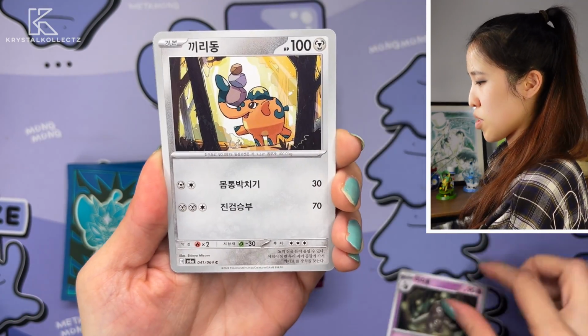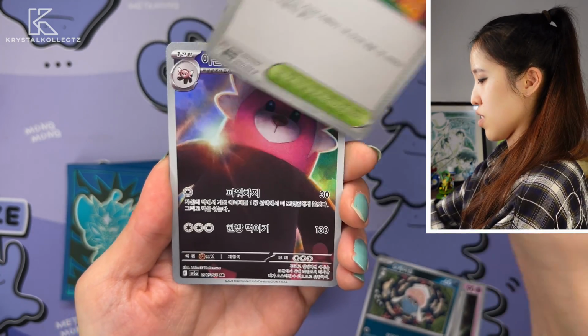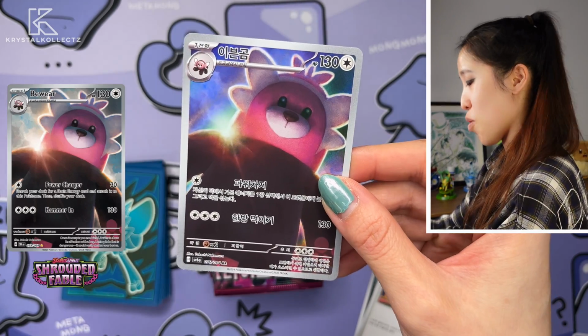We have Dusclops, Kufand. I love to see the Dusclops artwork. We haven't actually seen any yet, which is really interesting. Oh, look at that. I spoke too soon. Now we have Beware. This is an absolutely terrifying card. It's a really good artwork, I'll admit.